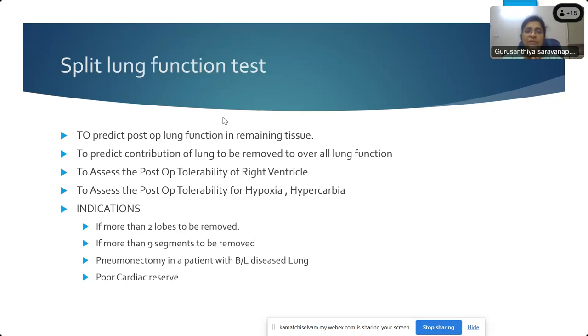You assess how the right ventricle will tolerate the resection, and how the postoperative tendency for hypoxia and hypercapnia is going to be. When you are going to take more than 2 lobes or more than 9 segments, or when you are going to do a pneumonectomy in a bilateral lung diseased patient, you see which lung is better perfused and ventilated, and then decide upon the pneumonectomy which is going to be done.